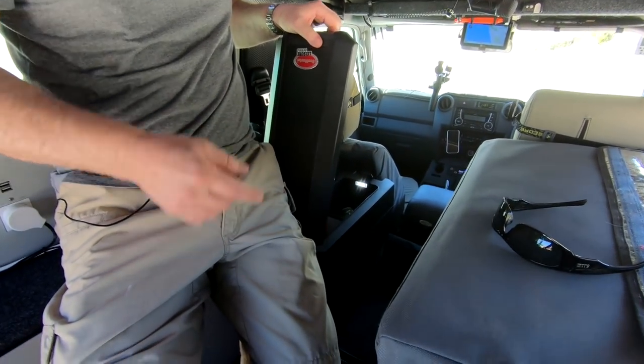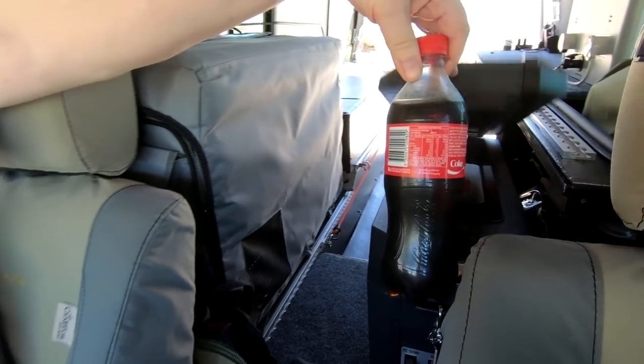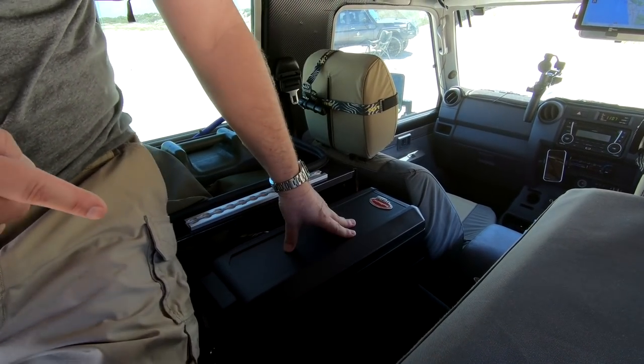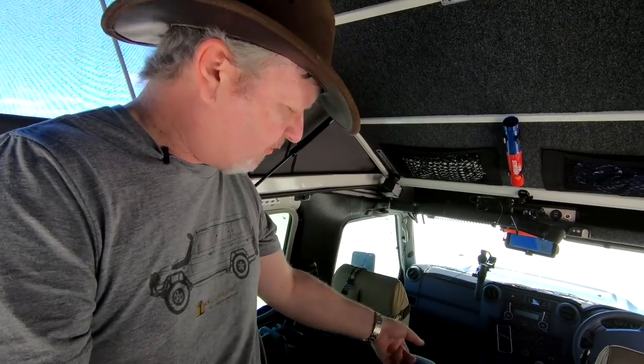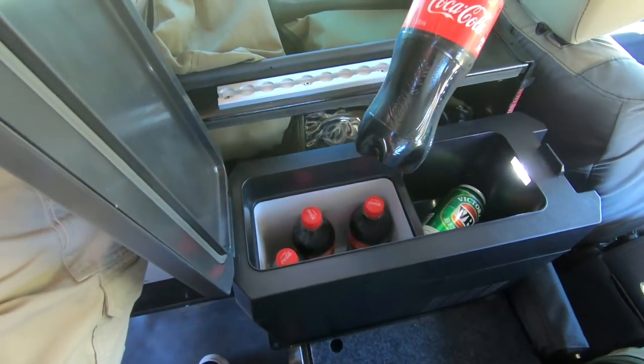I can access that while I'm driving. I can access that little fridge. It's a Snowmaster. I think it's about 11 litres. And it's designed for centre console use. Wow, that's a great narrow size. Yeah, designed for centre console use, but I haven't put it in the centre console because the console is so comfy that I didn't want to lose the comfy. But I can still just bend around, put my hand in, open that, and take out an ice cold Coke.